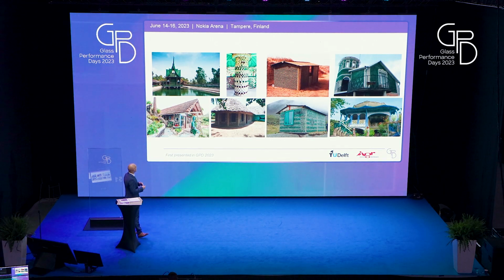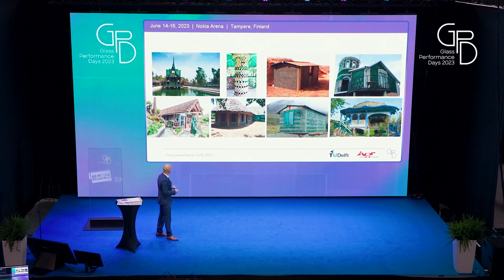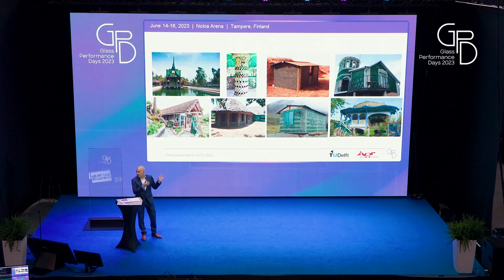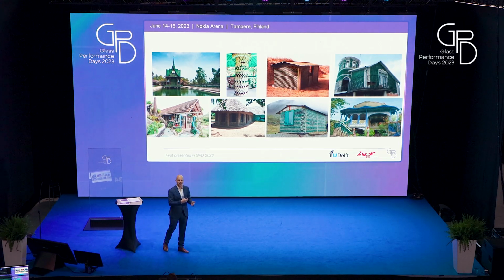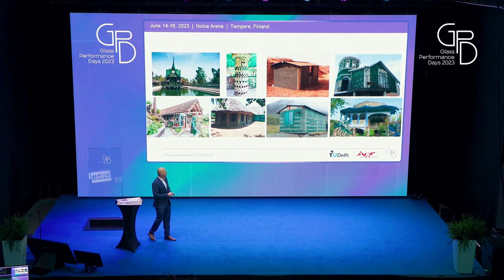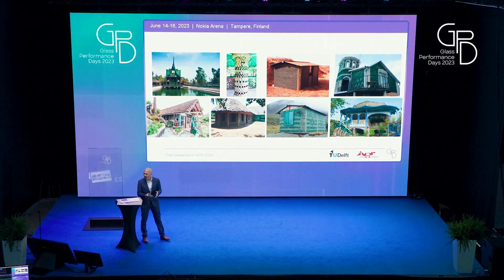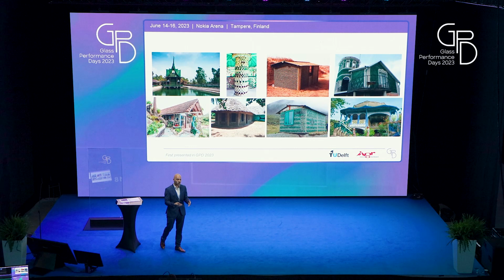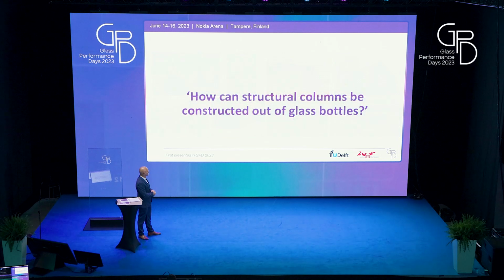As you can see here, there are beautiful images from Thailand, from Brazil, from Southern American countries, and also African ones. These are good examples. These are beautiful homes. But you also have other examples which are less good and just done by young people, people who are living in poverty, etc. The thing is that we don't have engineering rules, formulas, or practices which use waste to create homes, for instance, or other structures. So that's where the idea came from, and that's what we wanted to discuss further.